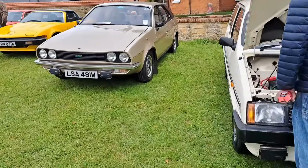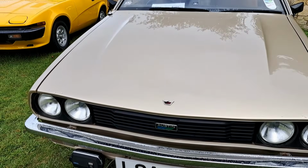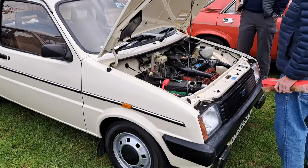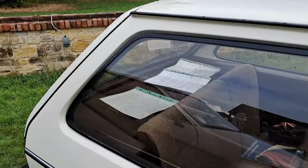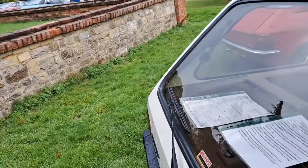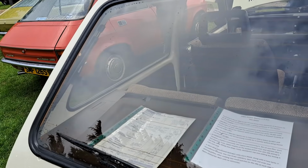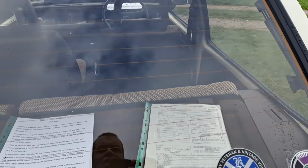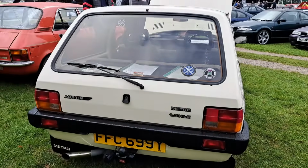Another Austin Rover logo I was talking about. There we go. So this one with the fog lamps. This is a high specification Metro. It's a 1.3 HLE from 1983. Original purchase invoice there, from Hartwells of Banbury, and then it's on the employee car plan. There we go. Excellent, that's in nice condition.